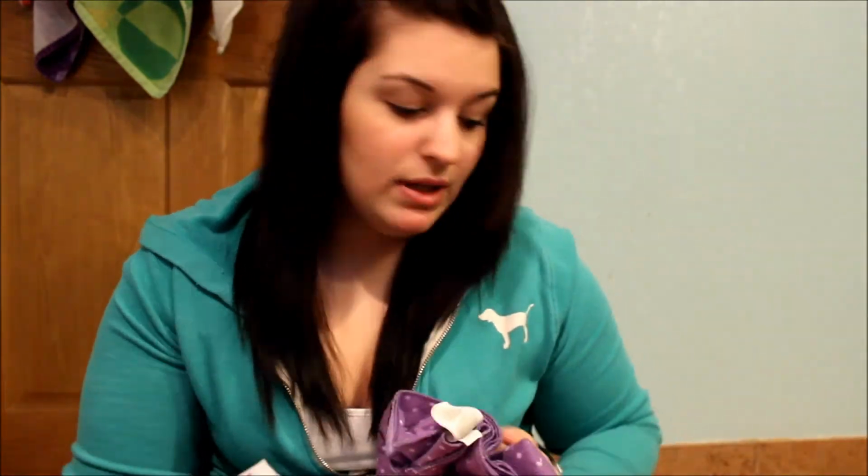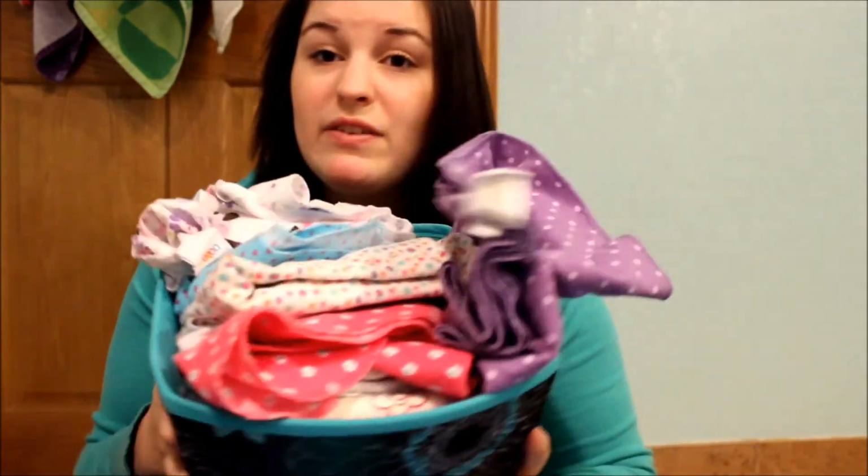Another thing would have to be receiving blankets, and I have a ton. I don't use these for anything, but I put them over her changing pad to make it look cuter. That's pretty much it. Never used them. I maybe used one once when she was a newborn, but I'm like, why am I using this? It's not warm enough, because I do live in Wisconsin and it's winter right now. In the summer, maybe I'll use them, but I don't know. Waste of money for me right now. And I don't use them for burp cloths because they're not really absorbent and they're kind of big. So yeah, don't really use these.